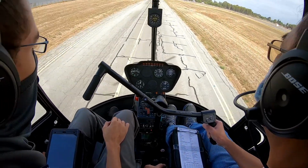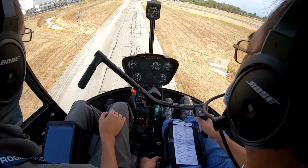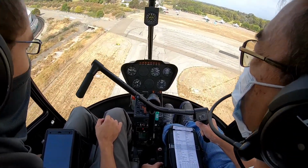You don't have to say left traffic, because you're asking for a left downwind. Oh, I'm not doing closed traffic. No. Okay. It is left traffic, but it's a departure. You just say left... What do you say? Left downwind departure.